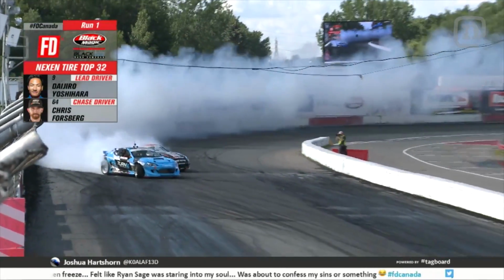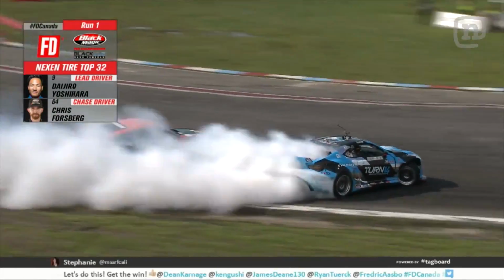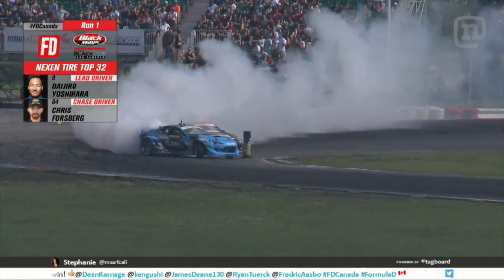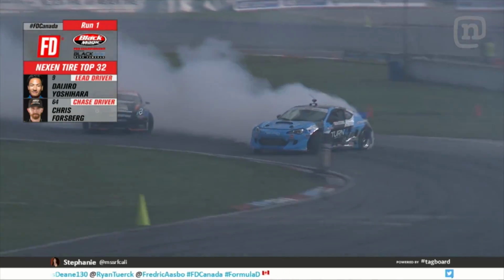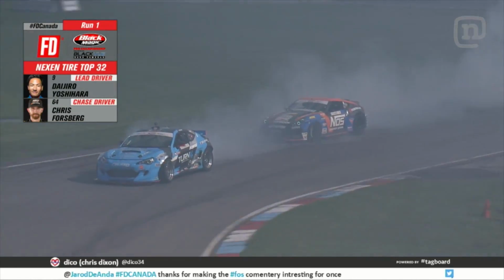Now gaining some ground. Big angle from Dai Yoshihara. Forsberg keeping good proximity. Great transition from Dai Yoshihara past that first front clip, that Black Magic Intense front clip. Forsberg just tucking in into formation now through the center portion of the track. There is the smoke signal. That's where it's going to come into play as Forsberg knocks out that final front clip.